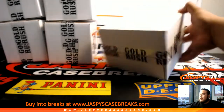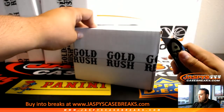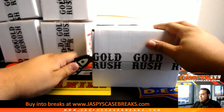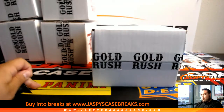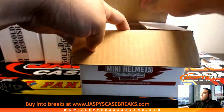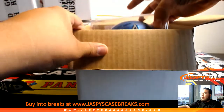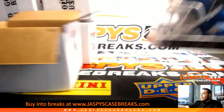Alrighty, five more. Ooh, we got one of these metallic helmets coming up. And it's another Dallas Cowboy player. These are pretty cool, guys.